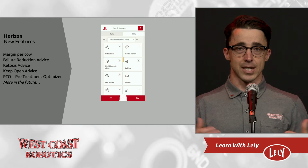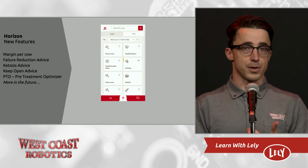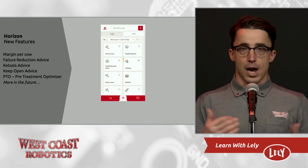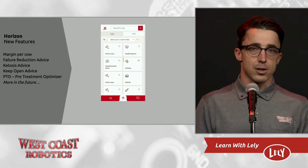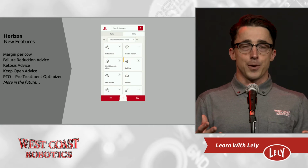Margin per cow is one that's coming out. That's going to be really nice, where you can put in your price for milk, price for components, and the cost of your PMR, and that will give you a margin per cow depending on how much feed she eats. If you have a vector, obviously that's going to be more accurate. But otherwise, it's going to use your average numbers for feed intake in terms of PMR, and then her feed intake for robot grain intake. I know every farm has their favorite cow they want to keep no matter what. But that's going to give you a good tool to see: is it worth spending the money on that cow, or am I okay to keep her, or should we do something else with her?